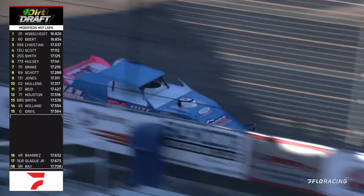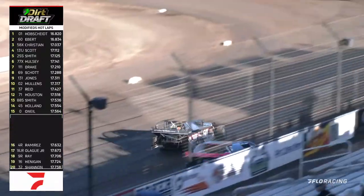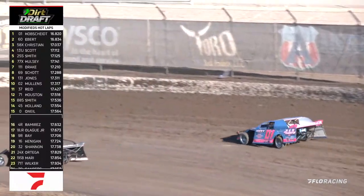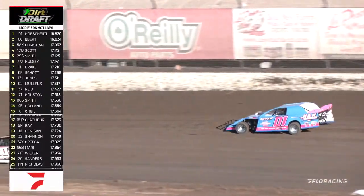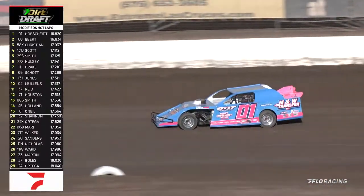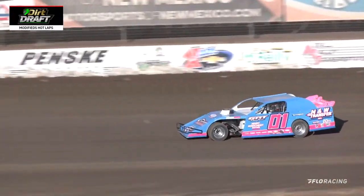16.820. Again, hot laps, they don't mean anything. They don't pay anything here other than maybe a little shot in the arm and maybe a little inside information as to who to put on that dirtdraft.com fantasy team. So Jake Hobscheit will wrap up the Mesilla Valley Transportation Border Tire Modified Hot Lap session, top of the leaderboard.